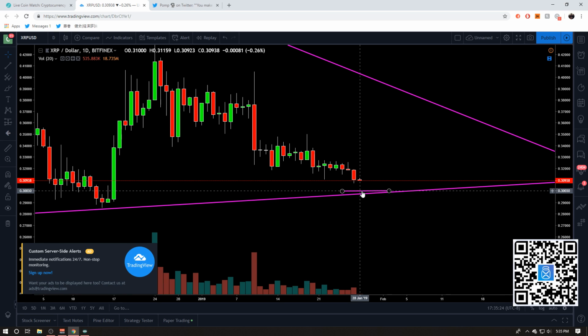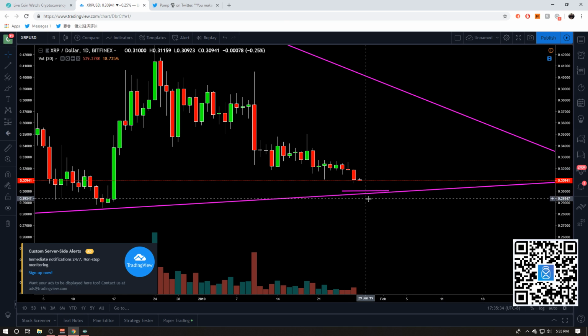You always see some resistance before it goes further into that range of the new number. But yeah, we're really not too far away from hitting that 30 cent range, as well as that trend line, which is literally right below the 30 cents.